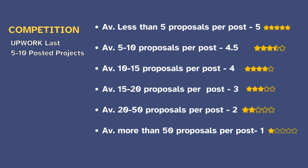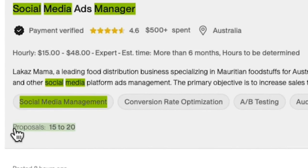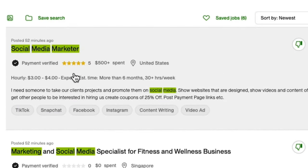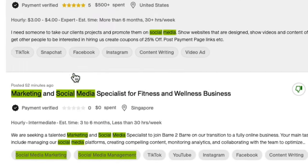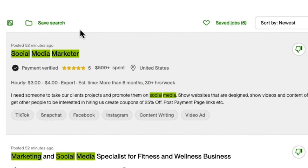Moving on to competition, we still are going to be using Upwork as our source of data. If there are less than 5 proposals per post, I will give it a score of 5, meaning that the competition is low. And on the other side, if there are more than 50 proposals per post, I'll give it a score of 1. Let's head over to Upwork. When it comes to competition, we shall be looking at this metric, proposals. As you can see, these jobs were posted recently and they haven't been proposed yet. So we shall consider that as less than 5.